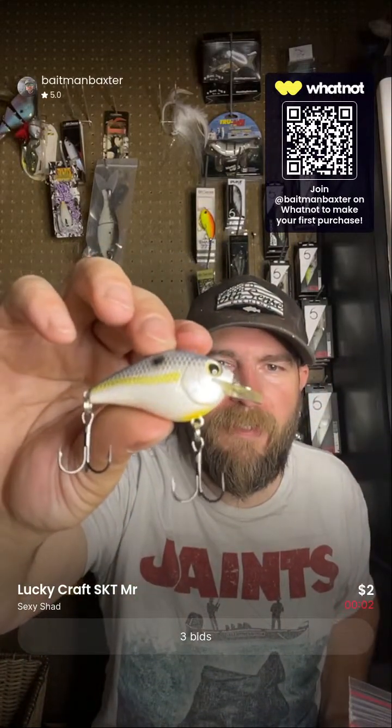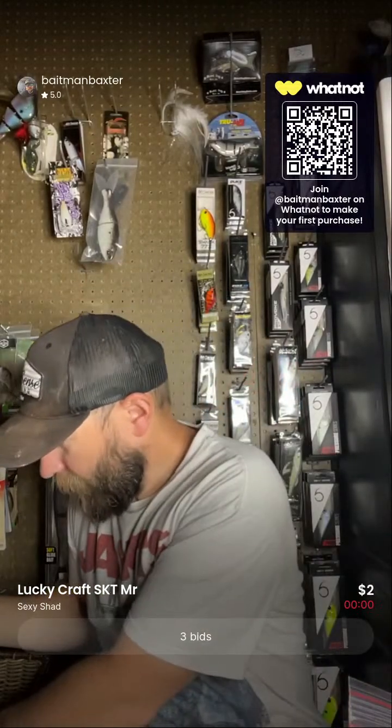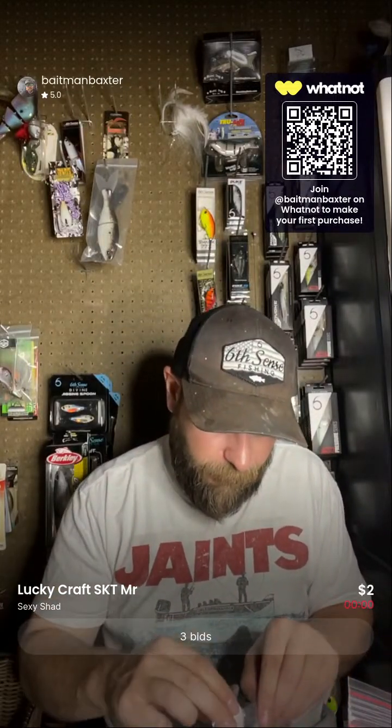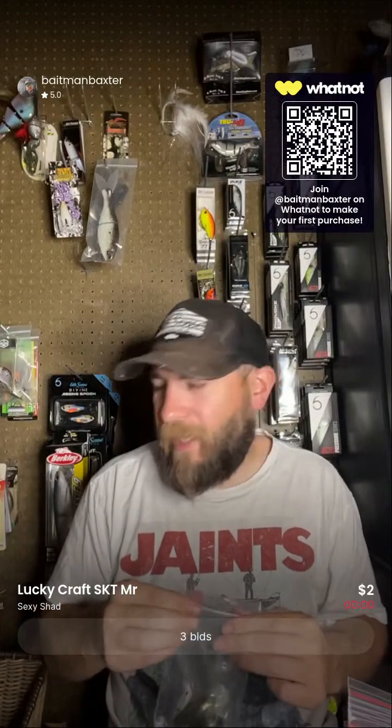All right, mini MR right here. Sexy Shad. It's at $2. Mullet Fingers is going to take it down again. Whoa, $2 Lucky Craft. What a deal, man. I feel like Sexy Shad as a whole was so hot, now it's been overplayed a little bit.